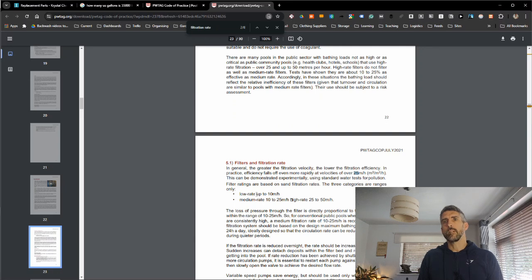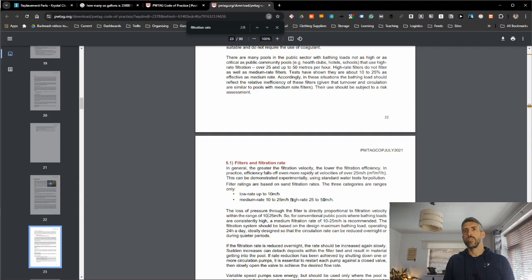Low rates are up to 10 cubic meters per hour. Medium rate is the recommended one, 10 to 25 per hour. High rate is 25 to 50. So we're off the scale. The loss of pressure through the filter is directly proportional to filtration velocity within the range of 10 to 25. So for conventional public pools where bathing loads are consistently high, same with teaching pools, a medium filtration rate of 10 to 25 is recommended.